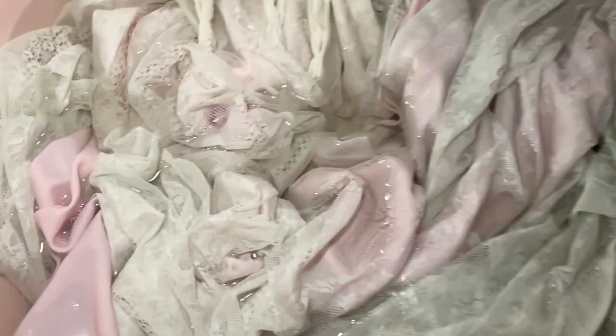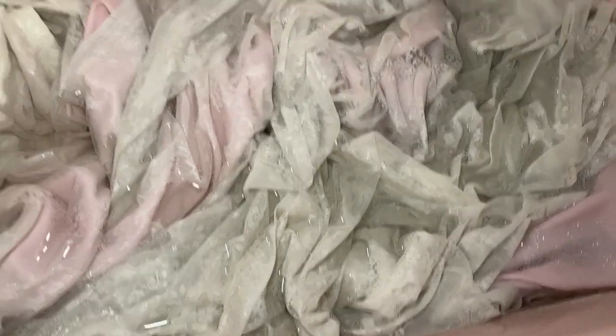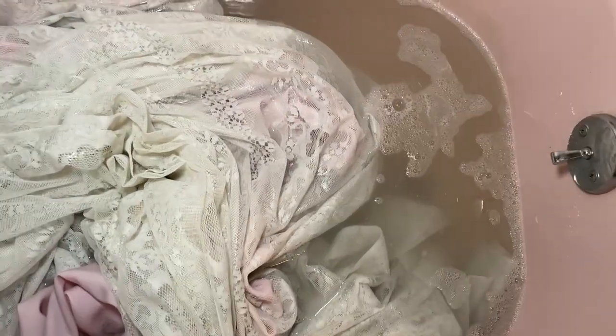Let's see how the soup is doing. Ooh, looking dusty and musty. It smells very stinky. I'm gonna find my little stir stick. Where did it go? We are ready for a drain and a rinse and to do it all over again. Goodbye, 50 years of disgusting filth.